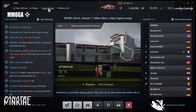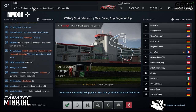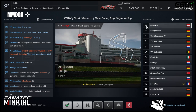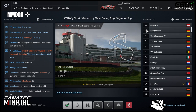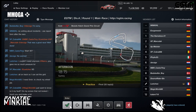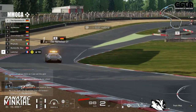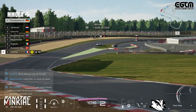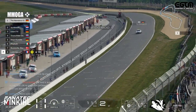But still we have the 45-minute main race with the formation lap start, and with the formation lap start we also use nameless 01 as safety car driver. So we see here nameless with the safety car. Oh, what a good looking safety car it is.